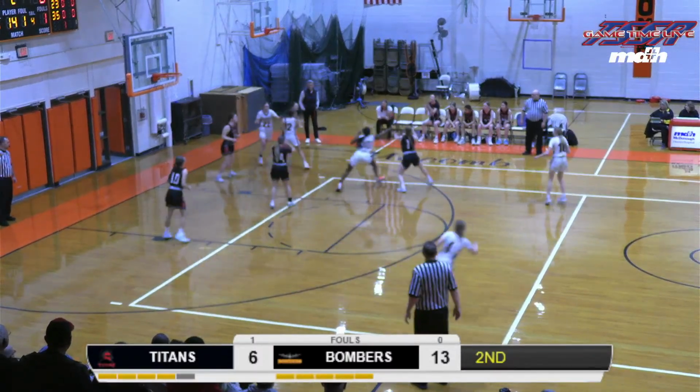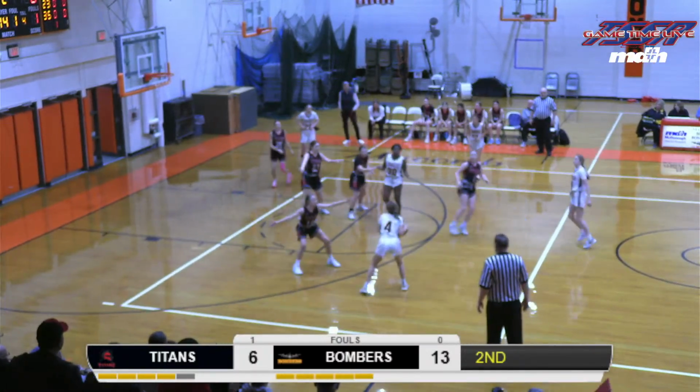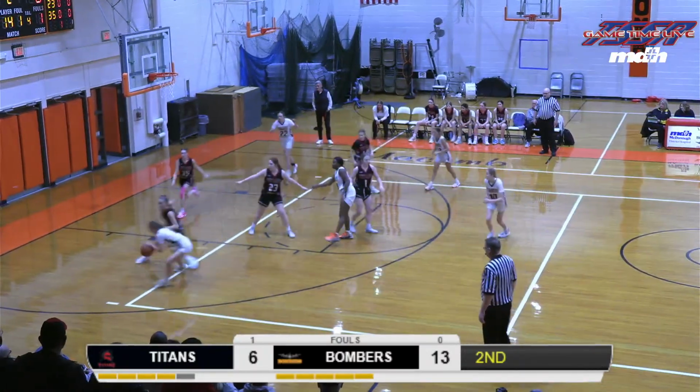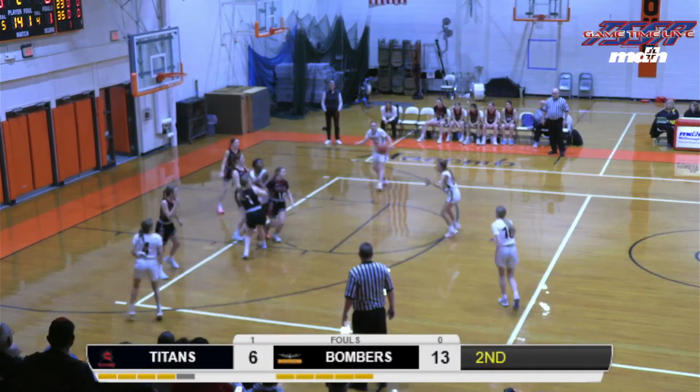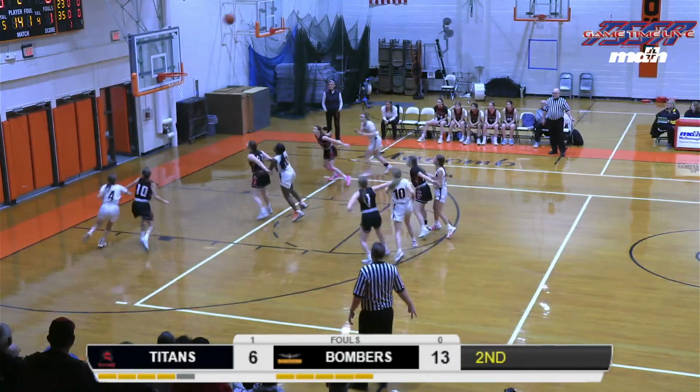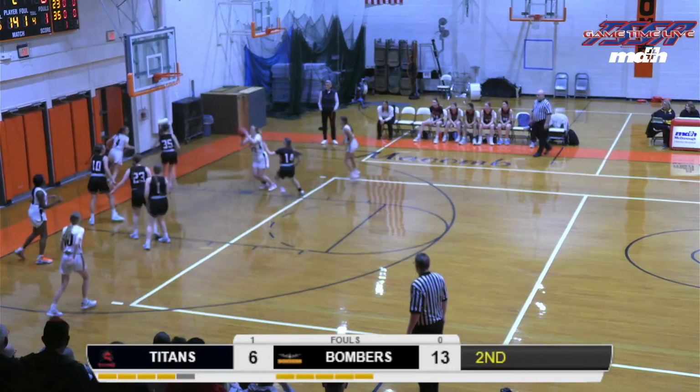That's Hare in the corner with it, has it ripped away, trying to throw it ahead for Little. But Hines able to get a hand on it. Deflection leads to a steal. Wilson tries to drive left, has to pull it back out, gets it to Hines. Hines will kick it out. I believe it's going to be a two-pointer. It won't fall anyway. Hines, another good attempt there.